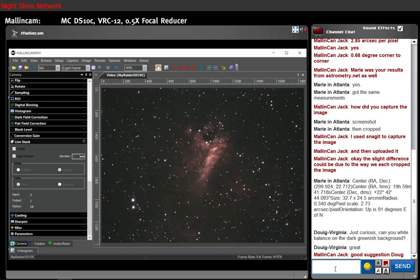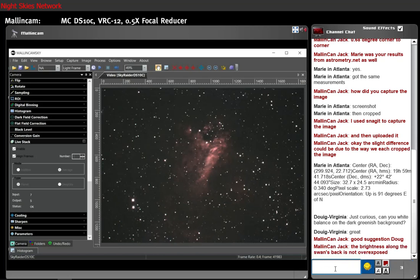Yes, indeed. Look at that. It rejected pretty well the light pollution reflection. Very, very good, Doug. Excellent suggestion. Thank you very much. That way I get to keep the saturation at default.